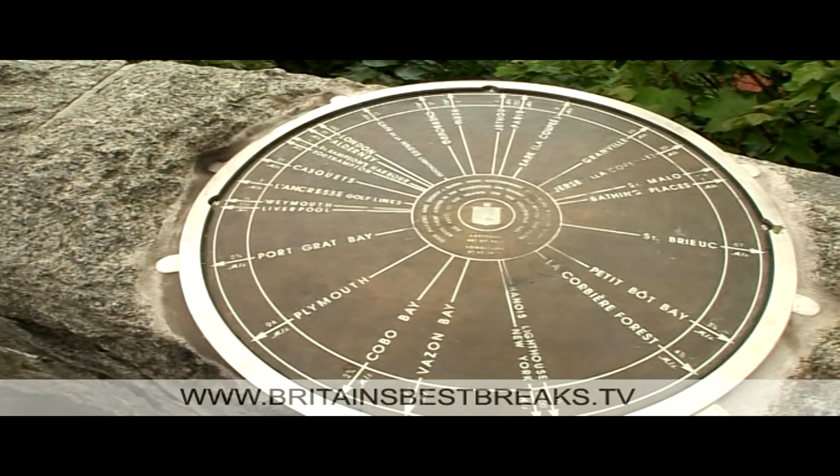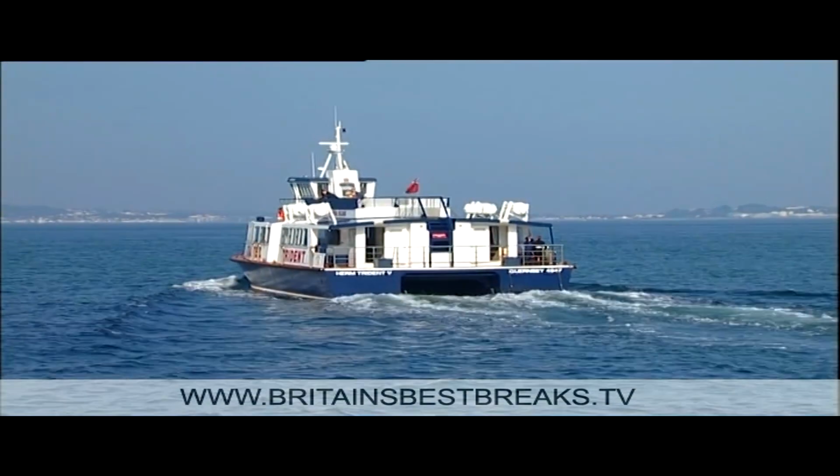Getting here is easy, by ferry from Poole, Weymouth or Portsmouth, or you can always get a direct flight from most major UK airports, taking between 40 to 90 minutes. So Guernsey's good life is a lot nearer than you think.